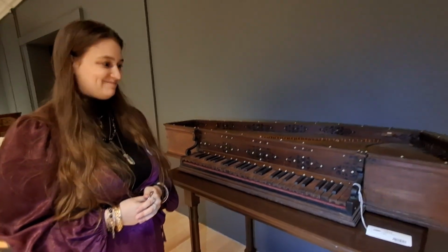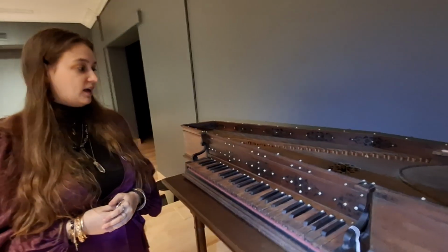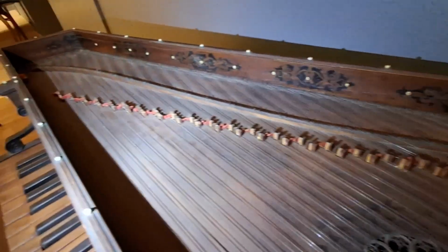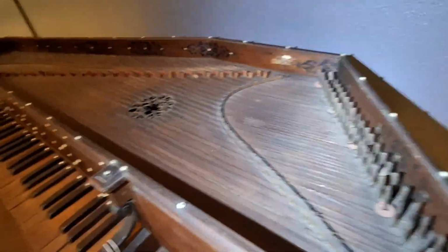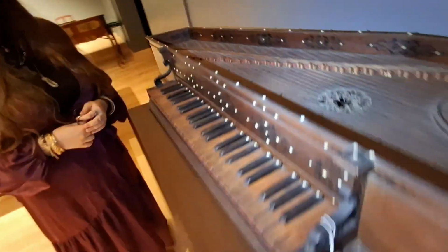Now, I don't want to ask, but could you play for us? This one? Yes. This one is not in playing condition right now. Okay, I don't see strings, but are there strings? Yep, there are strings. It's just not in a condition to play right now. Okay, it's dusty too. Yes.